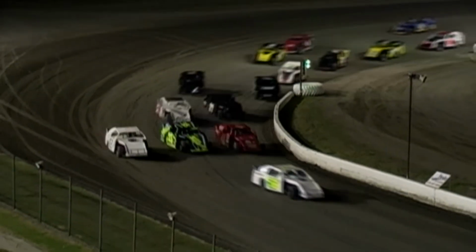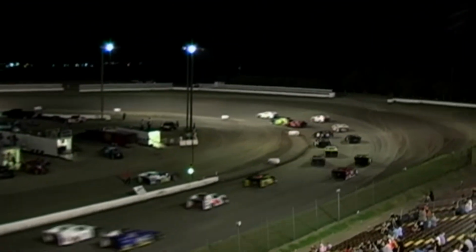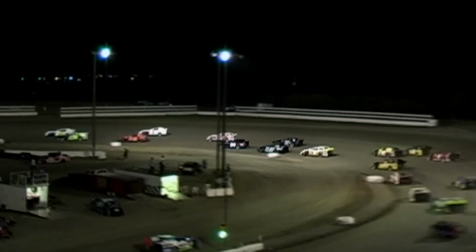Here we go. Green flag. Coming back out this time, looking for the side-by-side start. I'm not sure if he's going to give it to him. Nope. We're going to redo this one. Hopefully they'll all go through turn 1 and 2 because they still think it's green. Caution coming back out.